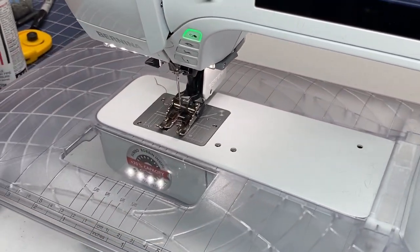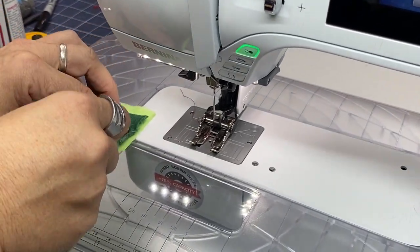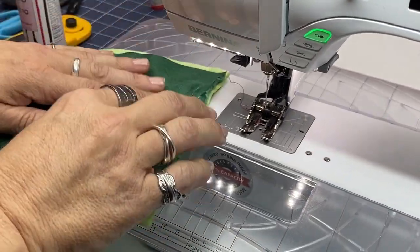Yeah, you can stay over here. It'll totally work out great. I'm going to repin this really quick. I'll show you how to do that. Sew it with the pins.